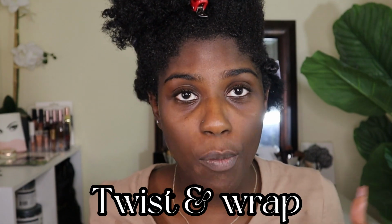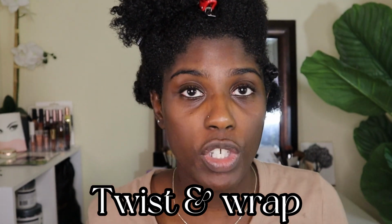Okay, so the method I'm gonna mainly use is the 2-strand twist and then wrap. I just like that, and it gives more defined curl versus the other one gives more of a body curl. I have done both before, and twisting on top of each other gives body, and the 2-strand gives extra definition, in my opinion.